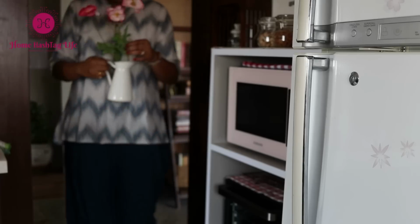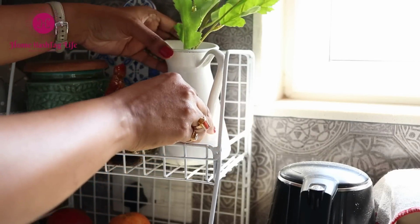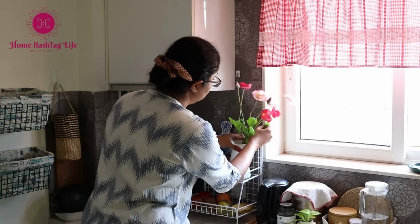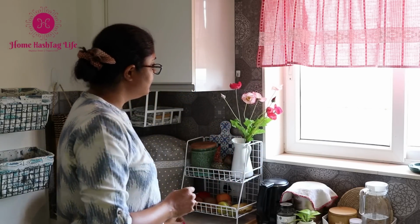I am keeping it on our kitchen countertop to hold these pretty pink poppy flowers. See, it added so much interest in this space. You will take a glance definitely whenever you come to my kitchen.